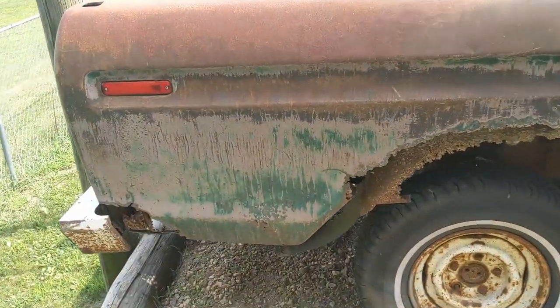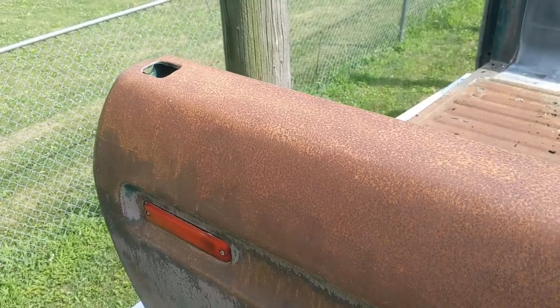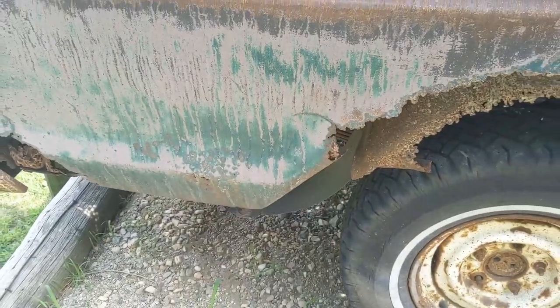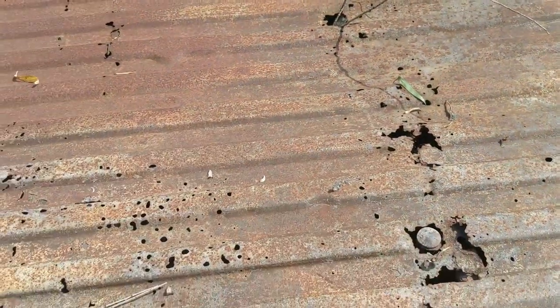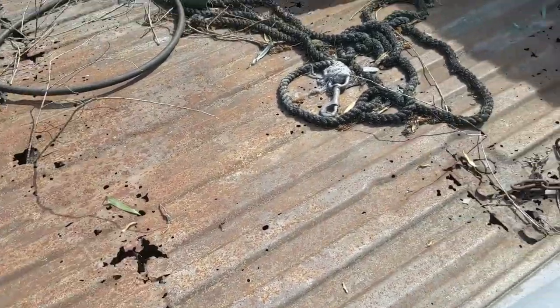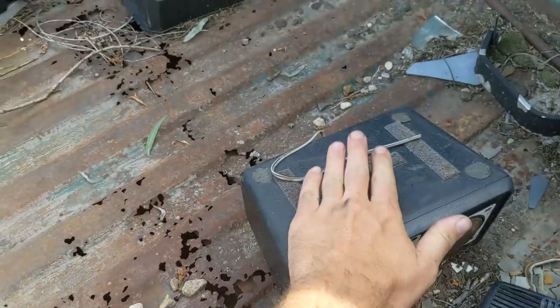So, I'll give you an overview of this truck. Oh yeah, real quality. Quality machine there. Look how much the bed moves. Oh gosh, there is no bedside left. That's pretty bad. But there is some floor. Couple holes for ventilation. Sound system really, really bumps in this thing for sure.